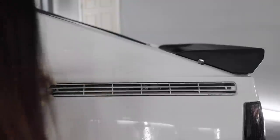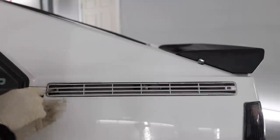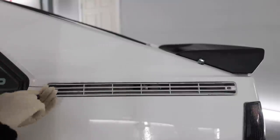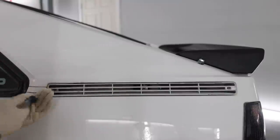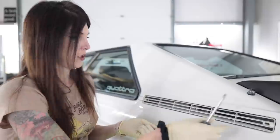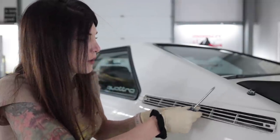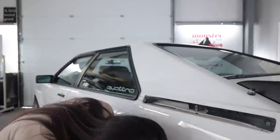I'm gonna take this little vent off. That way I can clay bar around the edges. I desperately want to paint these also, but I'll do that at a later date. You know, honestly, I don't even know what the hell this vent is for. I know it is functional though. It's weird because it's front engine. Take you out. Yeah, that's so weird.